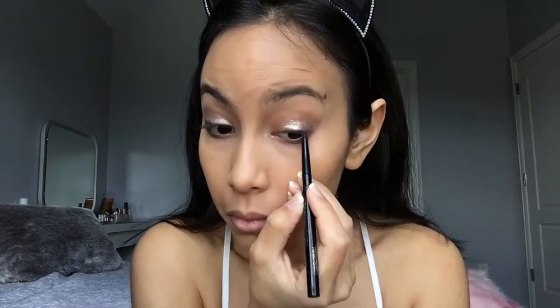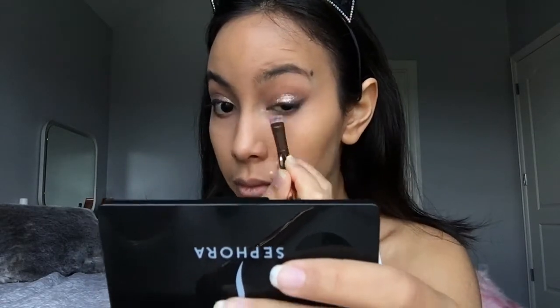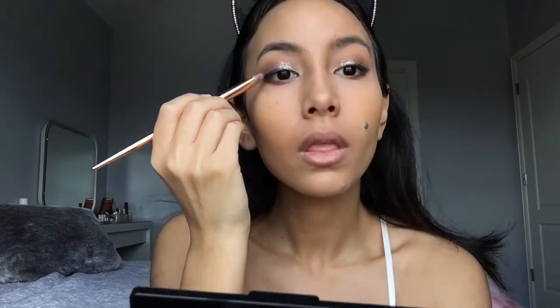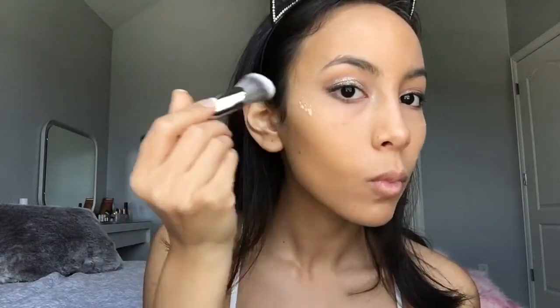I just apply it in my waterlines, so like the upper waterline specifically, and around my eyelid. But as you can see, I'm not doing a crazy eyeliner here, just something very faint, and I kind of smudge it so that it doesn't have any defined crazy lines. I want it to be very blended. And as you can see, I'm just going in with my Tarte liquid highlighter here. I just go around my nose and on my cheeks.